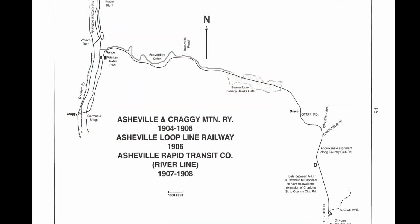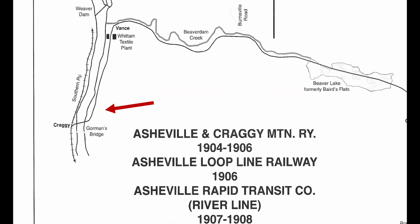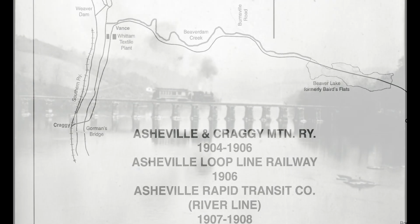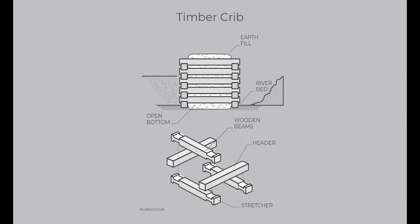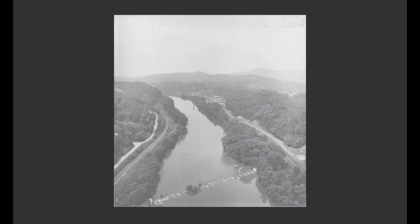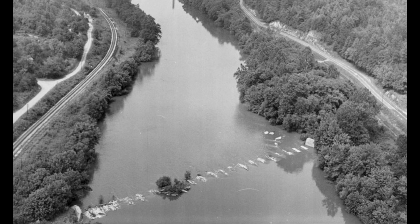Additionally, a railroad spur and bridge were built to connect the mill to the Southern Railroad line on the west side of the French Broad River at the small village of Craggy. That bridge, using rock-filled cribs as pilings, was destroyed by floods through the mid-1900s, leaving debris in the riverbed. That debris makes up the remnants Baker has just been removing from the river.